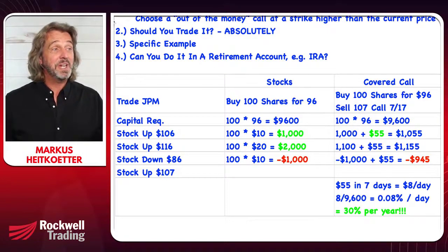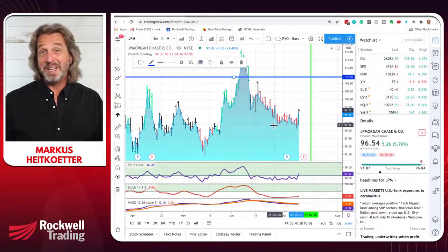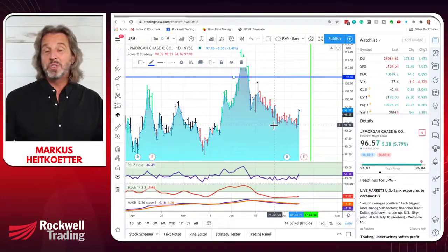So this is the one danger of trading a covered call, because you might lose the shares. But here's the deal. What can you do the next day? The next day, you can buy the shares again, especially these days where stocks are super inexpensive. So I wouldn't be too concerned about getting called away, because you can buy them back the next day.